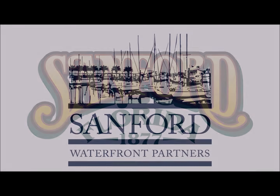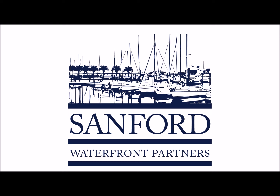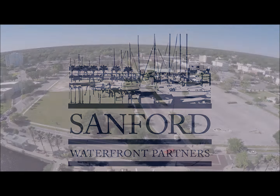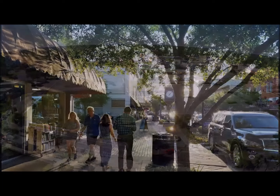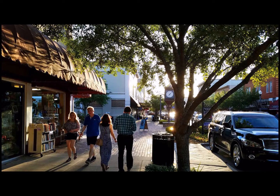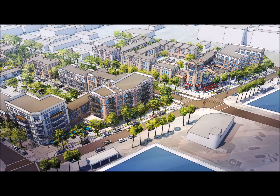Hello, and welcome to a look at Heritage Park, a joint public-private partnership between the City of Sanford, Florida, and the Sanford Waterfront Partners. This is for a new master plan for the development of 3 city blocks in the heart of a historic downtown that overlooks Lake Monroe. I'm Victor Dover, an urban designer and town planner, and I'm part of a big creative team working for the Sanford Waterfront Partners on the design of Heritage Park. So let's take a look at it.